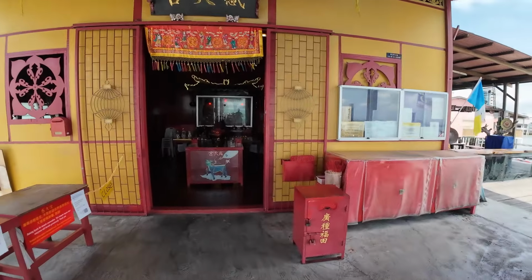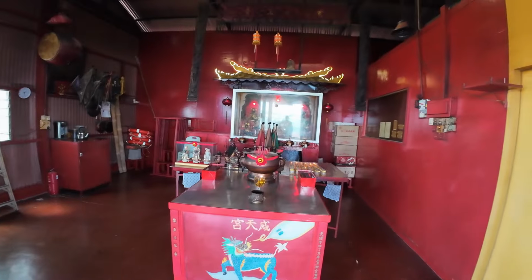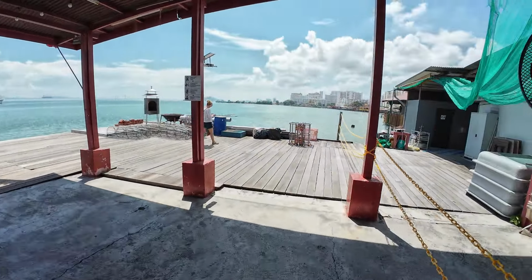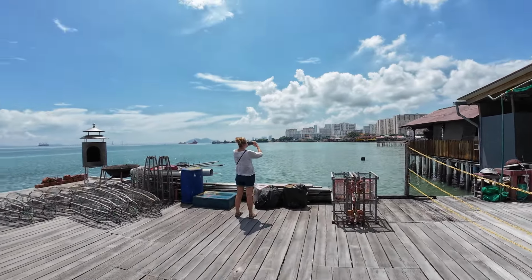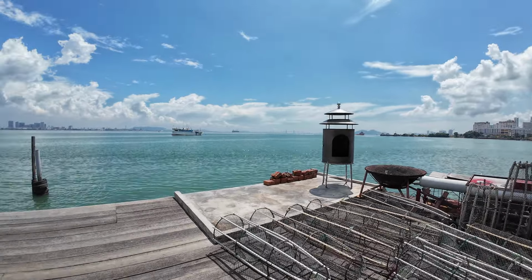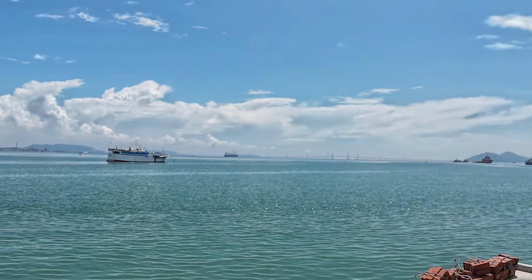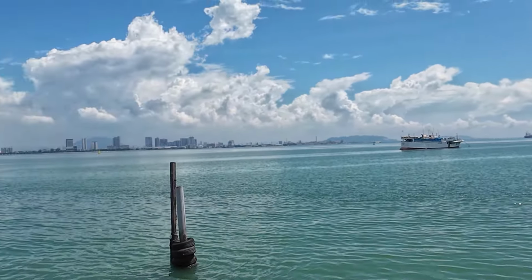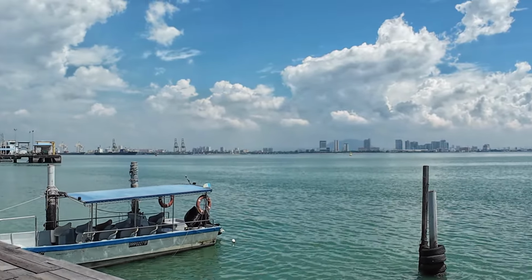At the end of the jetty there's a little small temple with a few offerings, quite basic. But yeah, this is the Penang harbour. Off in the distance there, you might be able to see the bridge. So we came across by the ferry. There's also a road bridge connecting this island with mainland Malaysia. And that's Butterworth Port, where the train came in yesterday for us.